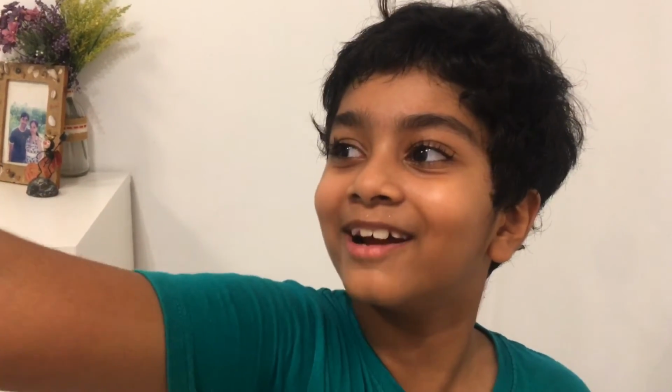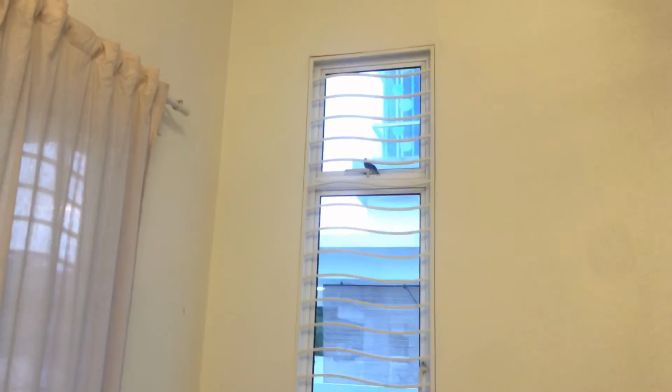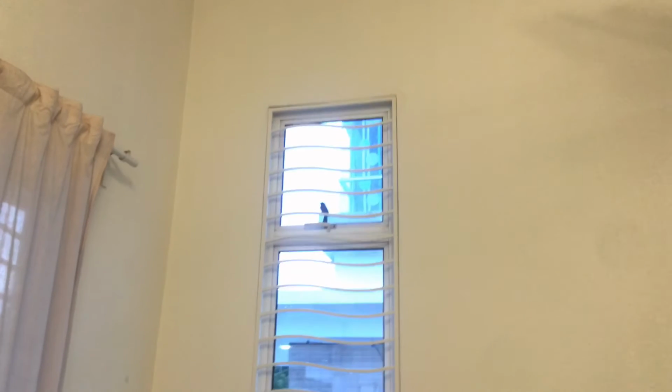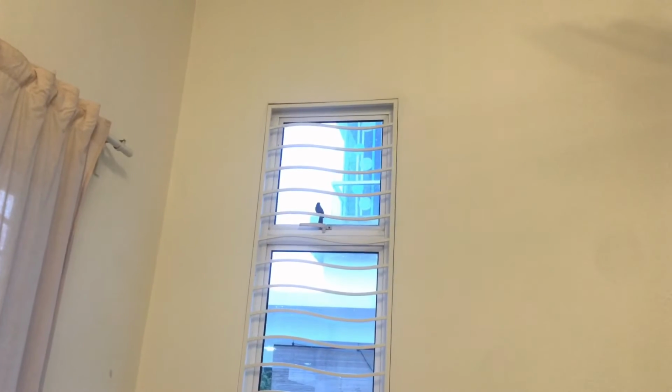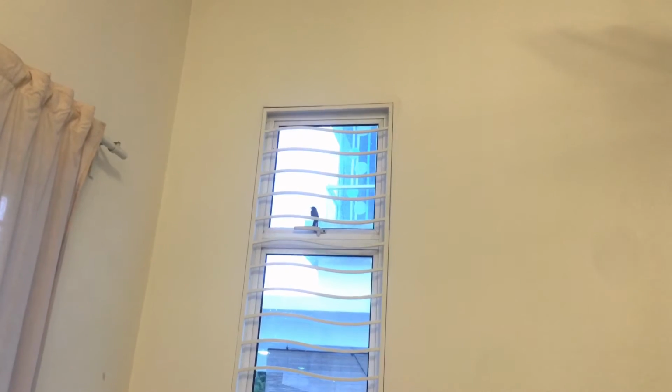It just got dry, so it's ready to fly. I don't know how it could fly so quickly, but right now it's all the way up there. Let's see it. Can you see? It's wiggling around. It's like, I am the king of you all. Don't mess with me.